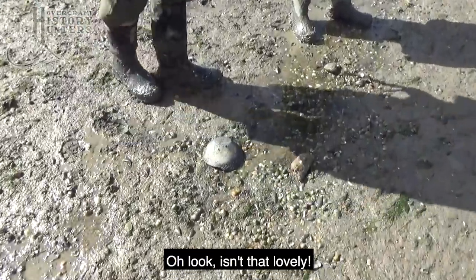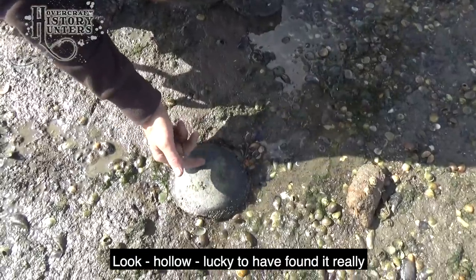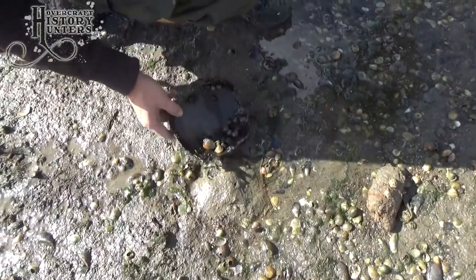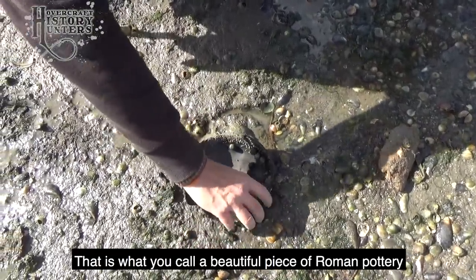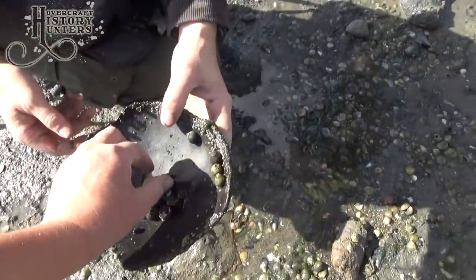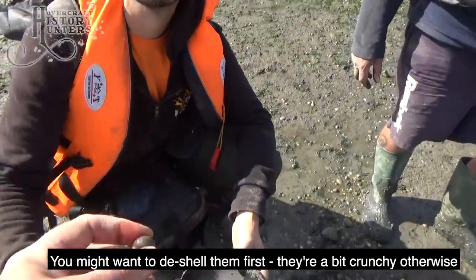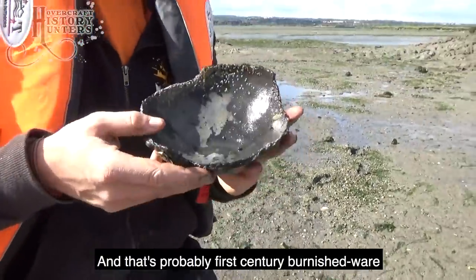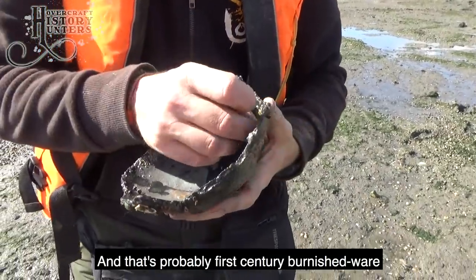Come and have a look. Oh, look. Isn't that lovely? That's beautiful. Look, hollow. So we're lucky to have found it, really. But that's lovely. That is what you call a beautiful piece of Roman pottery. Gorgeous. And you can even cook them up and eat them as well. Whelk? Winkle? You might want to deshell them first. They're a bit crunchy otherwise. That's a nice chunk. That's a super find. And that's probably first century. First century burnished ware, which we find a lot of out here.